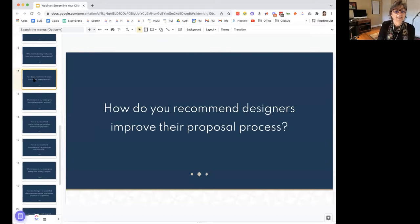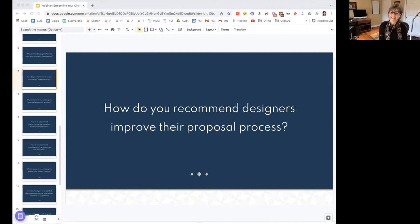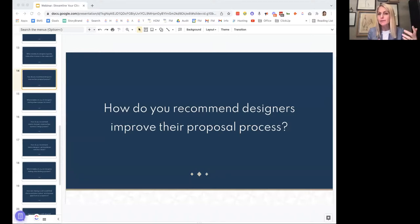So how do you recommend designers improve their proposal process? Yeah, so with this one, I think there's a couple of ways. And again, I know we have a lot of slides to get through, so I'll try to be rapid fire. You're good. So I think one of the things is have a proposal template, right? Even if you are using a CRM, make sure your proposal or your scope of work is templated.